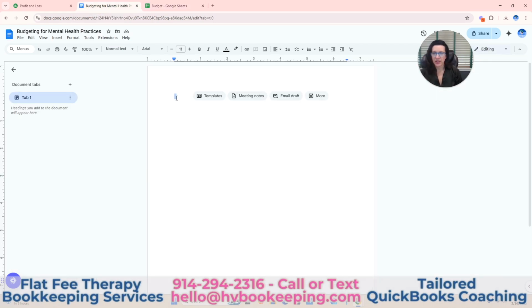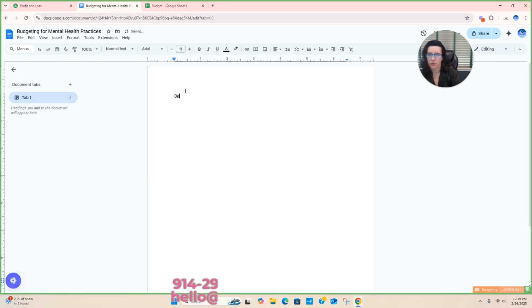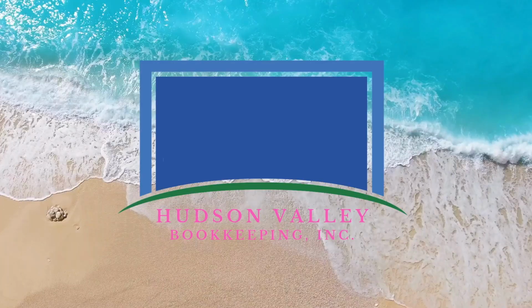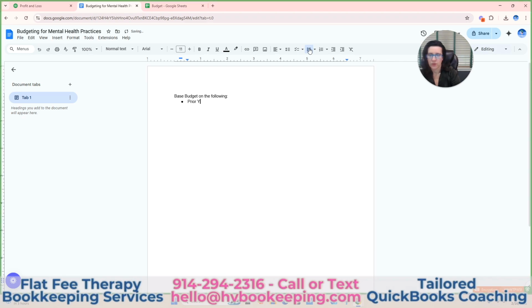So you can base your budget on your QuickBooks reports from the prior year, your tax return, or 3 months of bank and credit card statements. You're going to need everything, however you spend money, because the main thing you're doing is looking for the average.